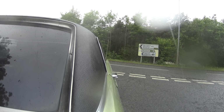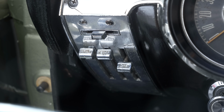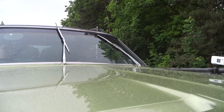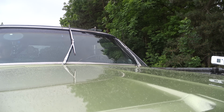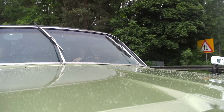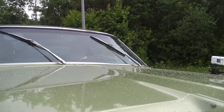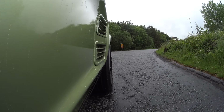I don't think the heater works. Don't take my word for that, because it's got a system of controls down here that make little to no sense to me. But yeah, I'm sure it's easily fixed. One thing that does impress me with a lot of these old cars, the turning circles are amazing. Big old barges are really rather good.